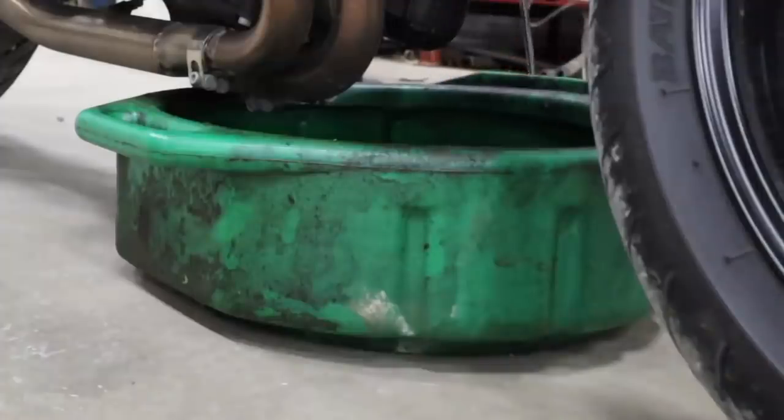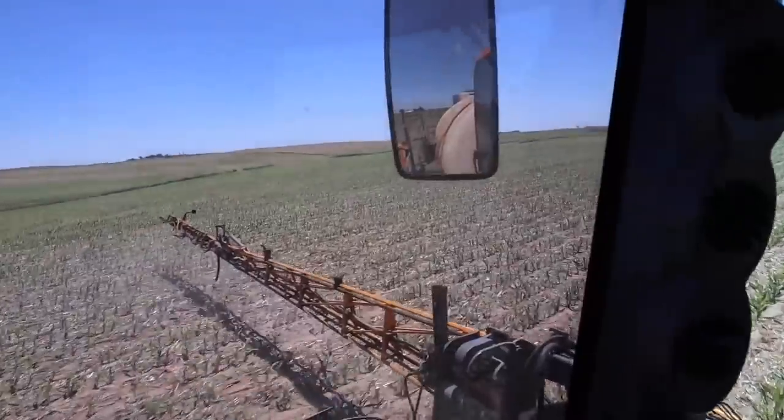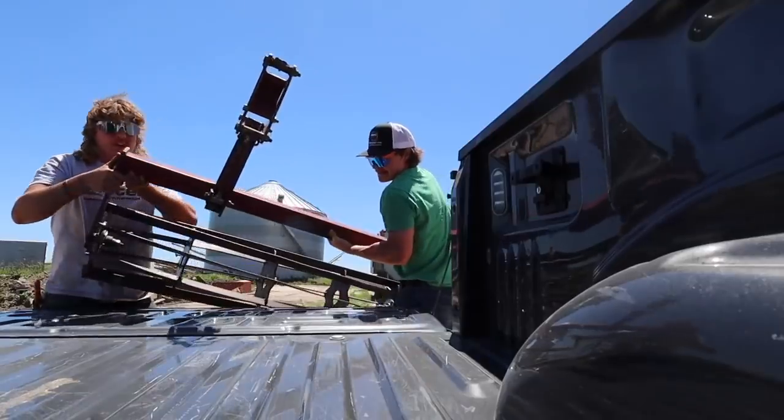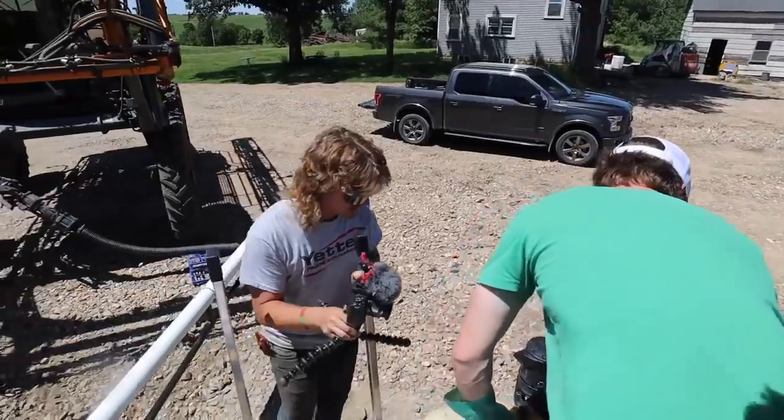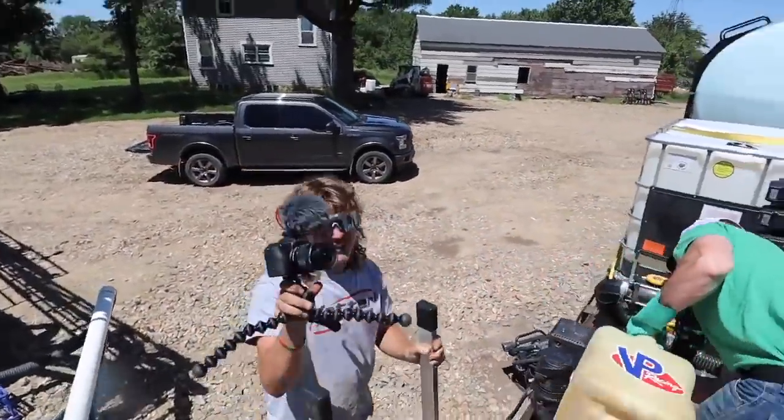Oh, you know, just changing the oil on my mystery bike. Why is it, Cooper, me and you are always doing all the filming? I know. The heck? Everything's sticky.